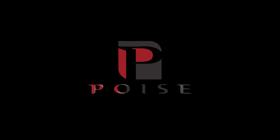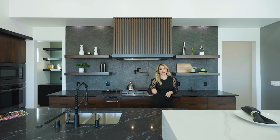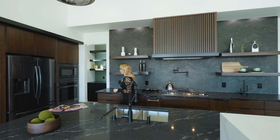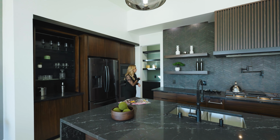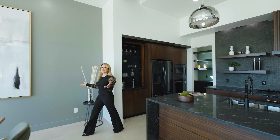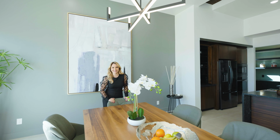The second you step into this modern kitchen, you're gonna be greeted by a dual level island area, which is perfect for entertaining or for cooking. Plus, black stainless steel appliances throughout the kitchen. You also have your butler's pantry, natural wood cabinets, and then your wide open space dining area that has plenty of natural lighting.